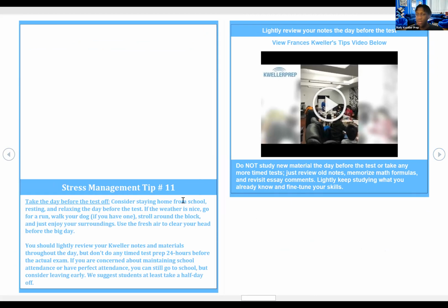Stress management tip number 11. Take the day before the test off. Consider staying home from school, resting, and relaxing the day before the test. If the weather is nice, go for a run, walk your dog if you have one, stroll around the block, and just enjoy your surroundings. Use fresh air and clear your head before the big day.